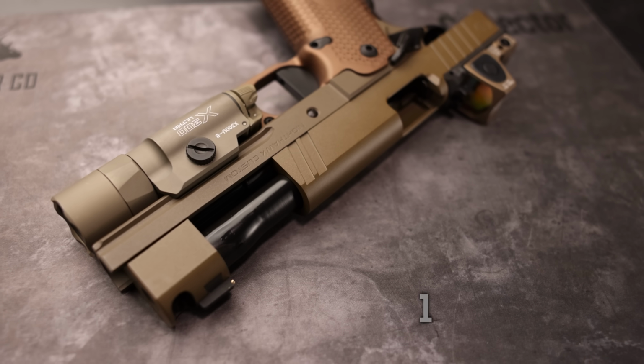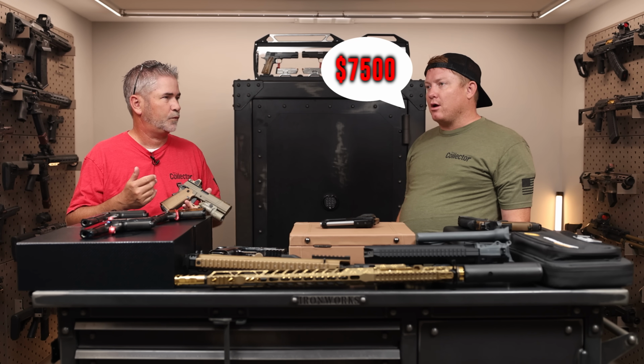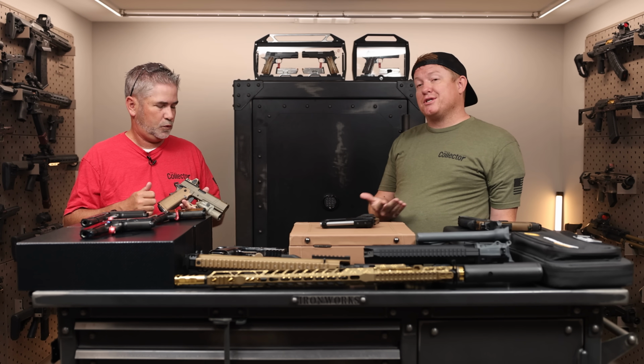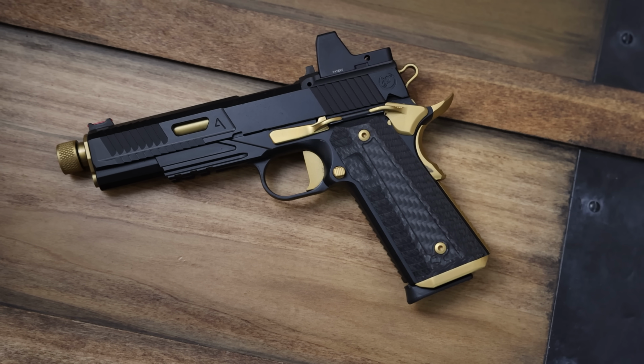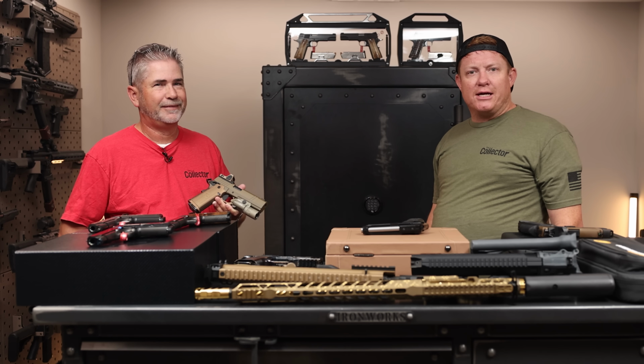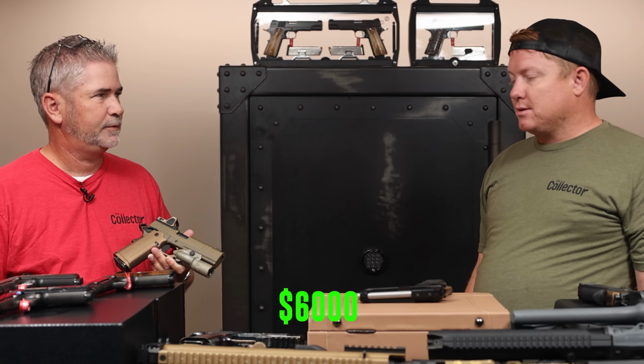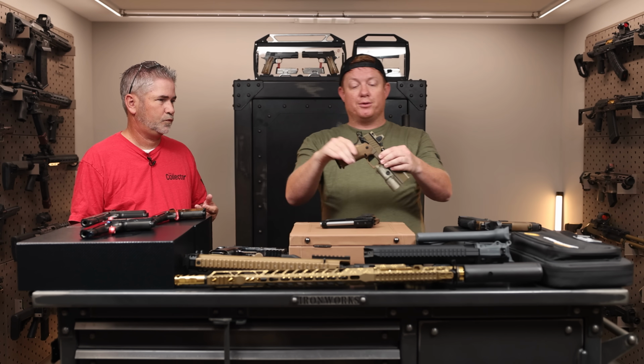Kind of the luxury 1911 brand. The fit and finish. Yeah. Chad's gun was like $7,500. This took a year and a half, as opposed to Chad's gun. Like I said, these are all custom made, so they're not on some machine. This is a dude. Chad's was $7,500. I would guess $9,000 for this one. No, it's around six. Six? Okay, which I didn't know until you opened the slide a second ago.